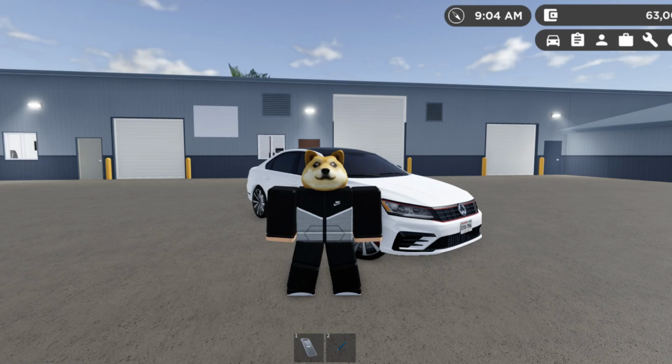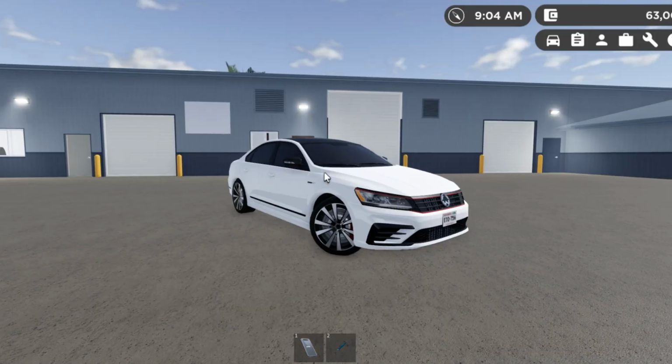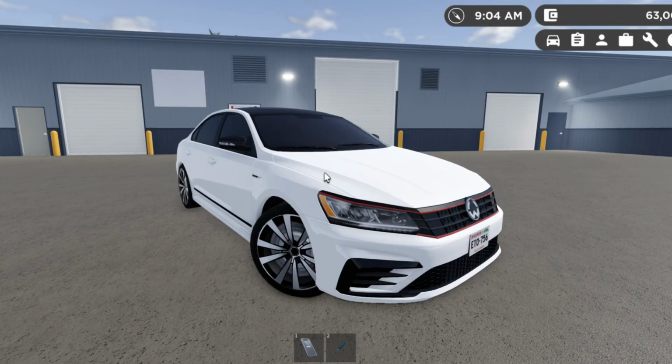In 2018, Volkswagen offered the Passat with the new GT option, which offered a powerful V6, all-wheel drive, and a 6-speed automatic transmission. A grocery getter-ish, if you ask me. It's like the mid-size sedan version of a Golf, if you ask me. So this is a 2018 Volkswagen Passat GT. Under this hood is a 3.6 liter VR6, pushing around 280 horsepower and 250 pound-feet of torque.